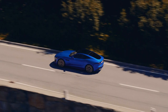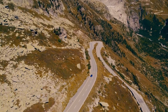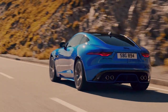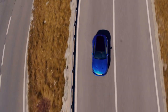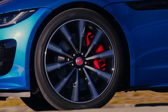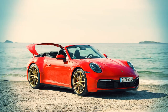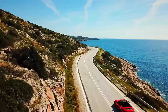Buyers will no longer be able to opt for the wonderfully loud and characterful V6, with the manual gearbox also being dropped. Thankfully, though, the glorious supercharged 5-litre V8 remains and once again can be had with the rear-wheel drive. An all-wheel drive variant is also available to keep it competitive against the endlessly configurable Porsche 911, while the 300-horsepower turbocharged 4-cylinder remains as an entry point.